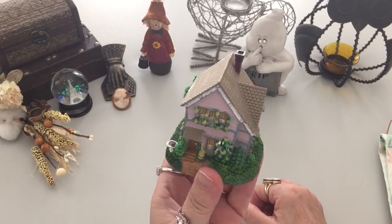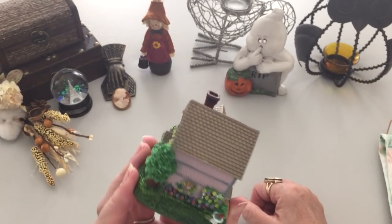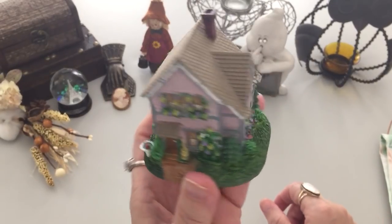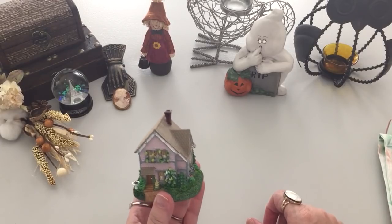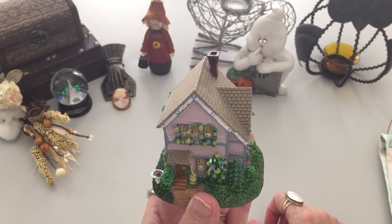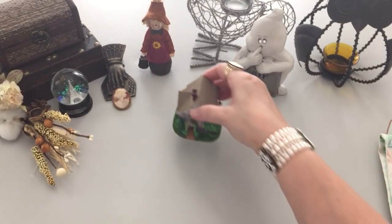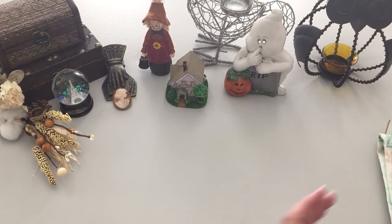And then I got this darling little house in lavender, a little lavender Victorian home that's landscaped with a bird bath and a cardinal. I don't know if you can see it in the bird bath. So I grabbed that for decorations in the future. I have seen a lavender Victorian home before, and it was so pretty. Look, there's the front part. Isn't that lovely? And then back to Halloween.